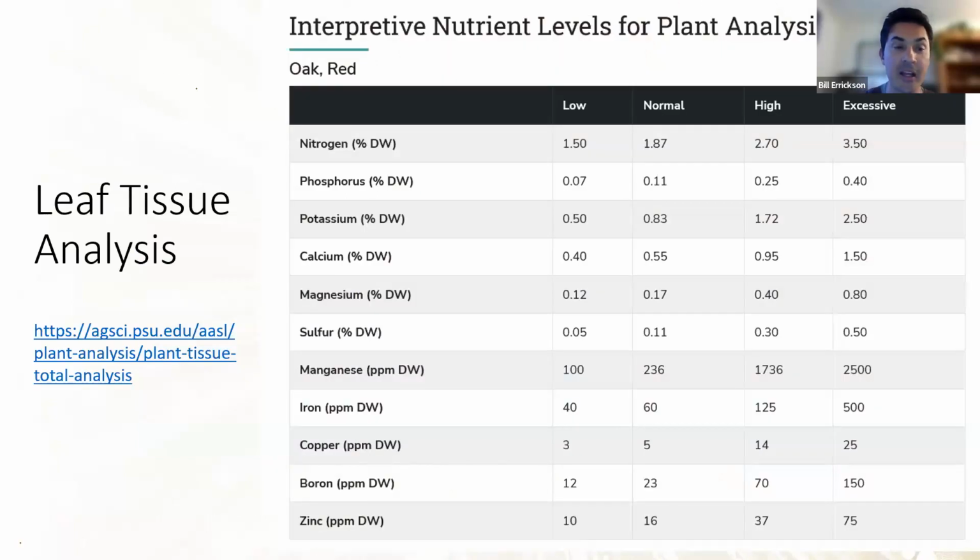Some labs will also do a leaf tissue analysis. Rutgers doesn't have this service, but we do send samples out to Penn State. This is really useful because you're not looking at the nutrients that are in the soil per se, but at the actual nutrition that got into the plant.